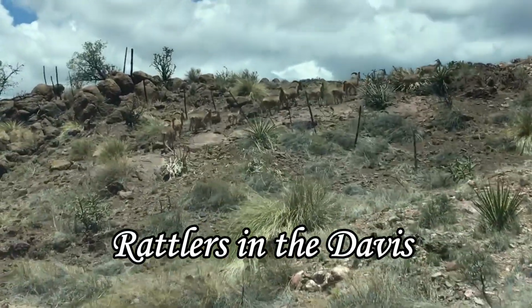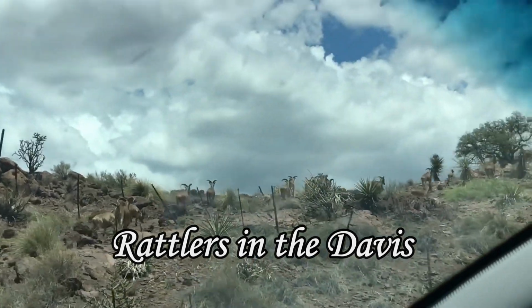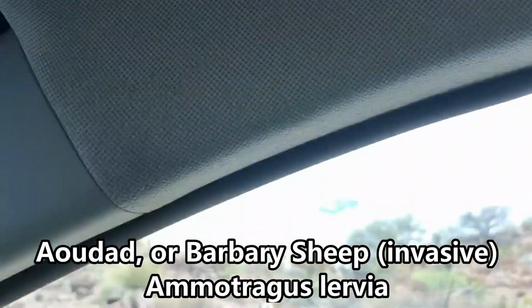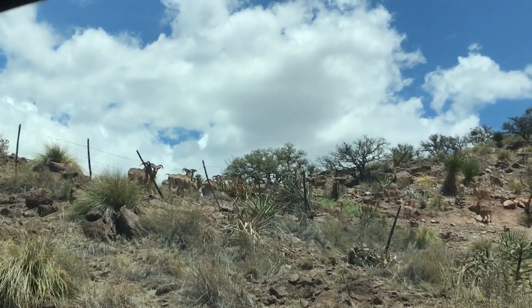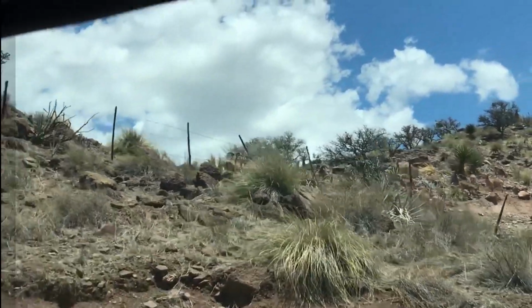We've got a whole bunch of, I guess they're called Aoudad, non-native goat species, heading up on the hillside there, introduced for big game hunting.